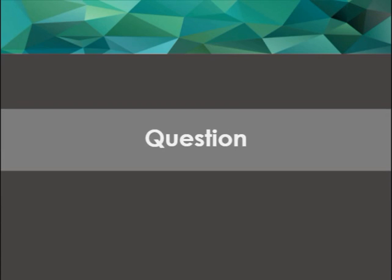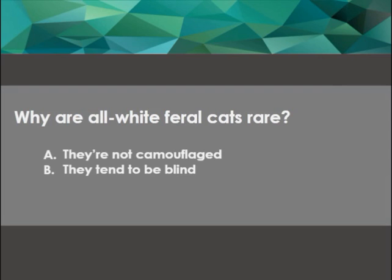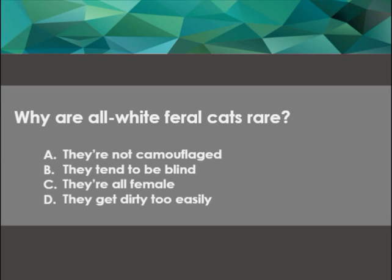Let's start off with a question. Why are all white feral cats rare? A. They are not camouflaged. B. They tend to be blind. C. They're all female. Or D. They get dirty too easily.